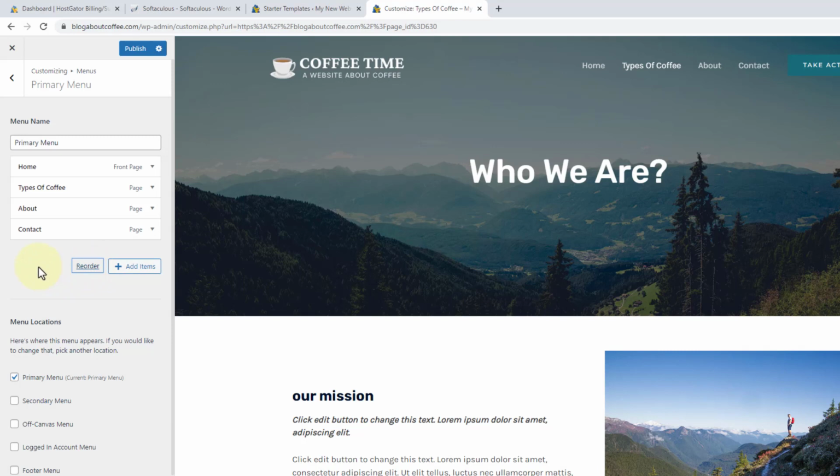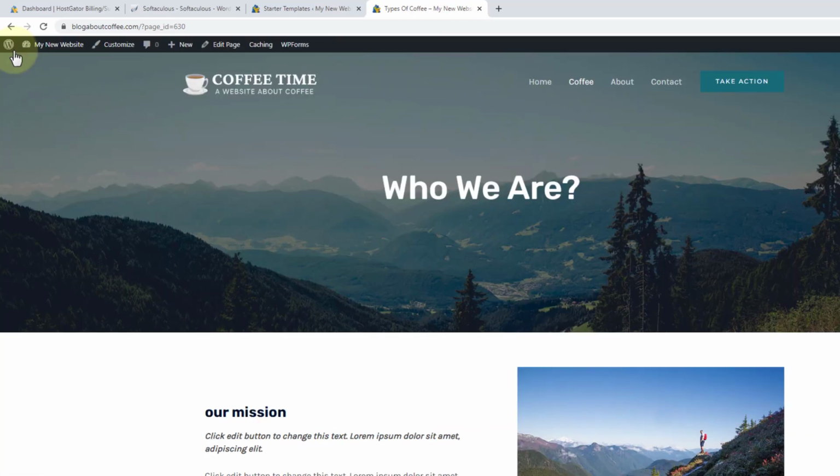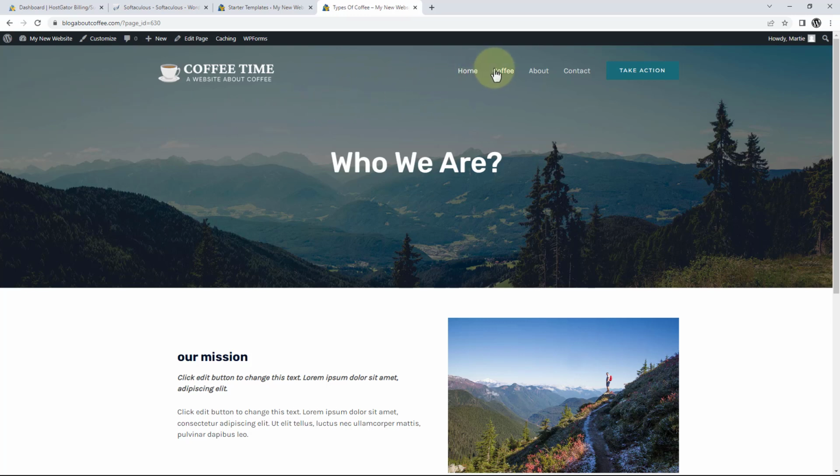Then we can also change the name of any pages in our menu without affecting the actual page name. To do this, we just need to click on the page we're wanting to change. Then we can change the text in this box to whatever we like. And we'll see that it updates on the right. Then once we're done with our menu, we can click Publish at the top to save our changes. And then click the X in the top left to close out of these options. And at this point, we'll see our new page now appears in the menu.